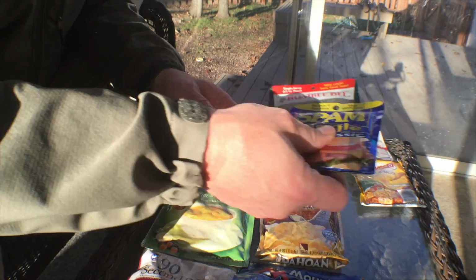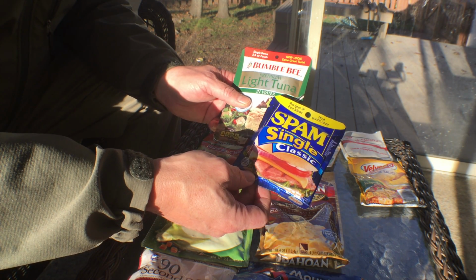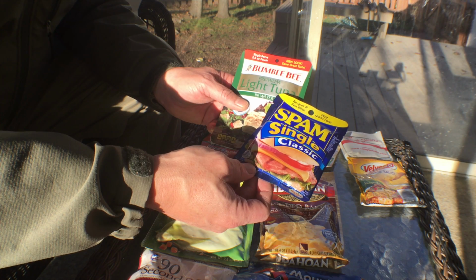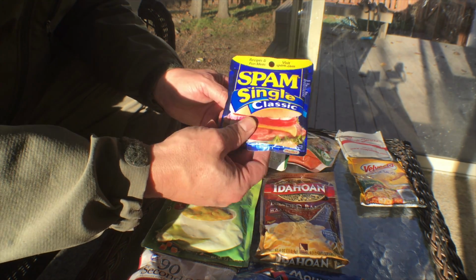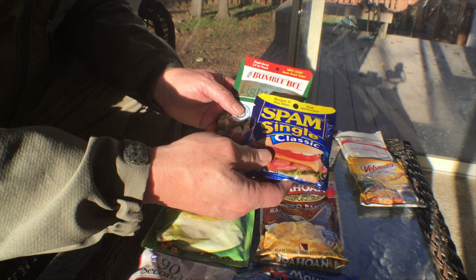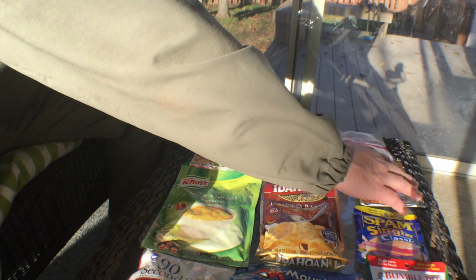And like I mentioned before, adding things like packaged meat, there's a lot of these foil packet meats that you can buy nowadays. Tuna, salmon, chicken, Spam, of course, is always on the menu with me. I love Spam. Very salty, so you have to be careful with that.